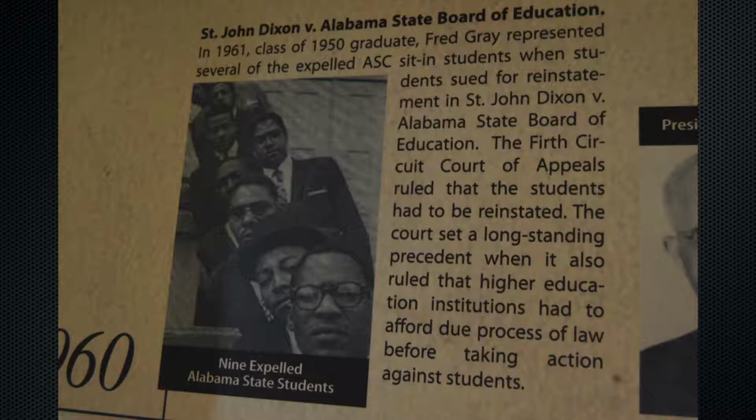More importantly, the court decided that institutions of higher education could not act in loco parentis, or in the place of a parent, but had to afford due process rights to students. That is, the right to a hearing or the right to face your accuser before taking any punitive action against students.